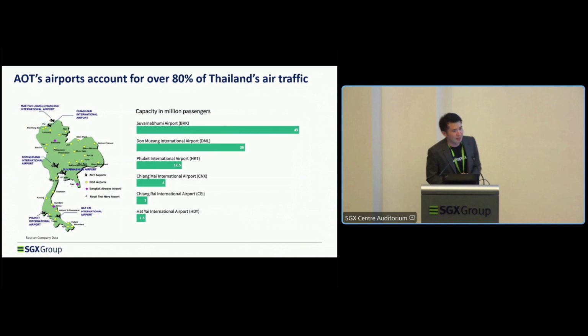But what is important to note here is that it not only operates the key airport in Bangkok, but quite a number of other key assets in Thailand as well. So if you are taking a budget flight, you probably have landed in Don Mueang International Airport. If you're taking Scoot, that is operated by AOT as well. If you decide to take a beach holiday in Phuket, that is operated by AOT as well. If you decide to be a bit more adventurous, going to Chiang Mai, Chiang Rai, Hat Yai, those are all also operated by Airports of Thailand. So you can see that it has a very strong foothold within the whole airport sector in Thailand. Whether you're flying into Bangkok, Chiang Mai, Phuket, all of it would effectively be tied to AOT.